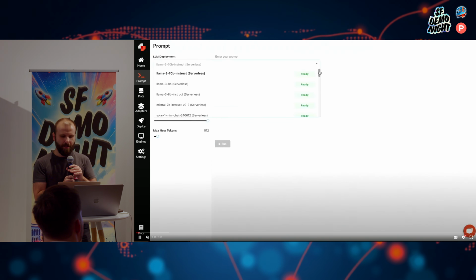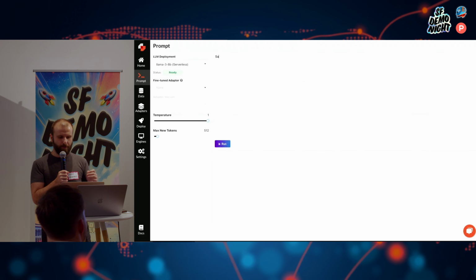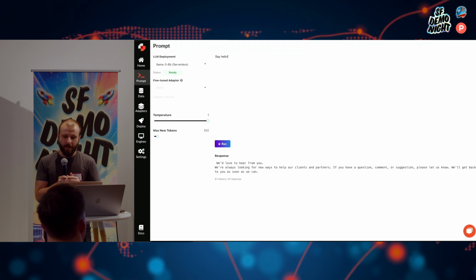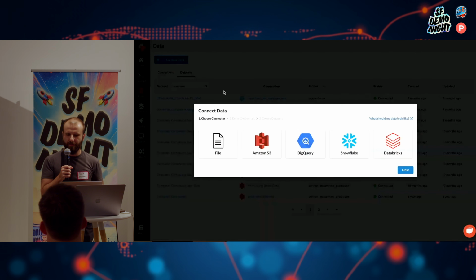The very first thing you can do in the platform is select an open source model and send some queries. This is not particularly impressive, but it's the foundation on top of which we are building everything else. Once you've tried your model, you can connect your data. There are many different connectors, and these are some of them.